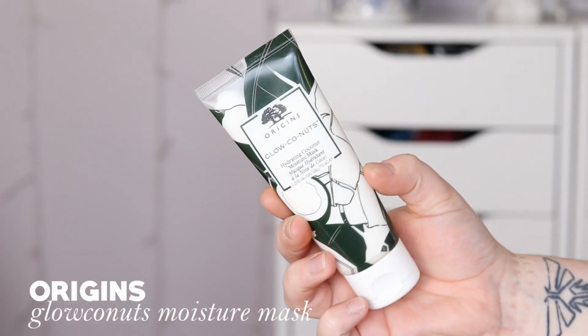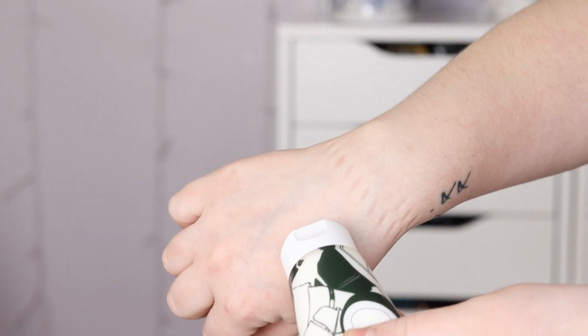On a day-to-day basis, I don't always use that spray. I more so use the Origins GloCoNuts Hydrating Coconut Moisture Mask. This one is really, really nice. I think it just came out. It's so hydrating. It smells good. It literally smells exactly like coconuts, and it's a sweet coconut smell, so it's really, really nice. And it's super, super moisturizing.